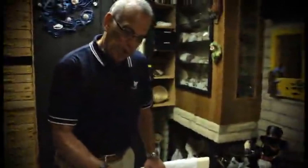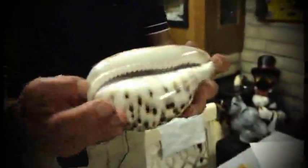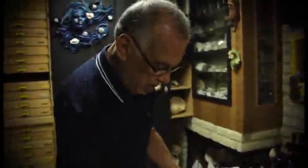Earlier we talked about the Cypraea tigris childreni, which is the form of the tiger cowrie from Hawaii. These are endemic to Hawaii, these large ones. They get to a little over 6 inches, and they're very valuable over 6 inches. This one is a tad over. Getting to be harder to find, and again, very much in demand. Unique coloration, every one different, just like a fingerprint.